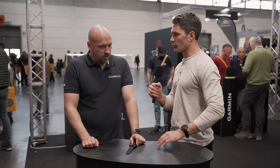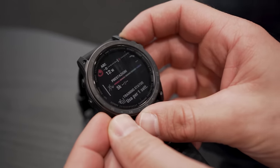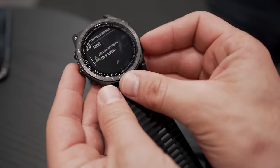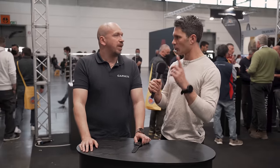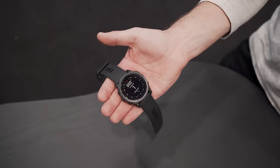Now, you said there are three versions of this. What are the three different versions? The differences are only about the solar version and the ballistic calculator, which we can find in only one product of the three. Okay, so there's three versions. You have kind of the standard Tactix, you've got the version with the ballistic calculator, and you've got the solar. And can you get the solar and the ballistic calculator in one watch? Yeah. There's one model with solar and ballistic, one with solar, and one is standard without solar.